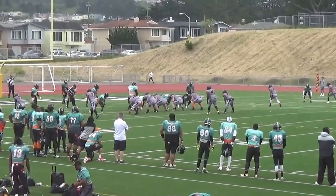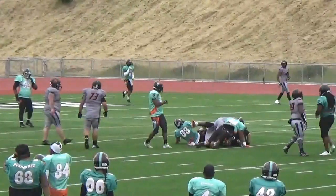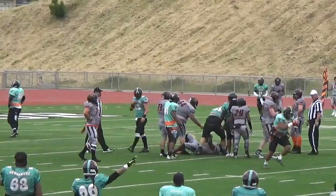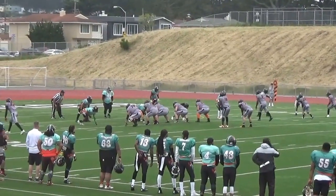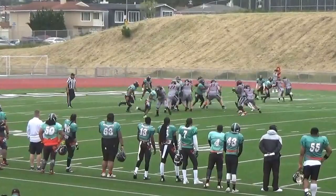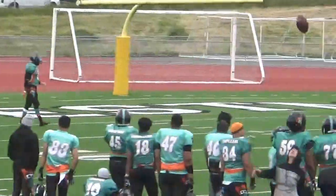The Garber rumbles down for about 2 yards. Paulus back to pass and he's getting ready to throw. Paulus back to pass. Intended for number 82, the pass is incomplete.